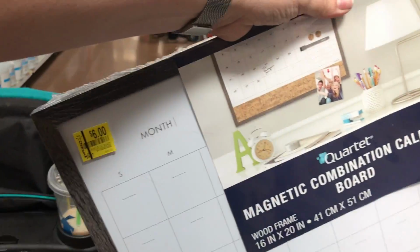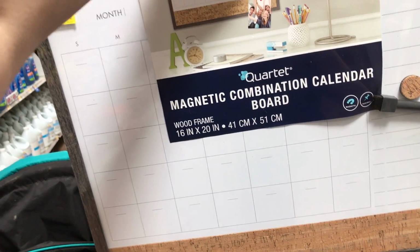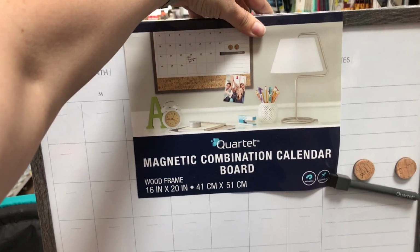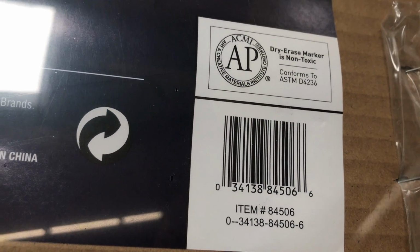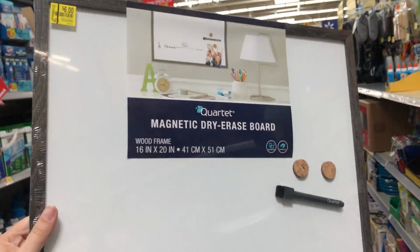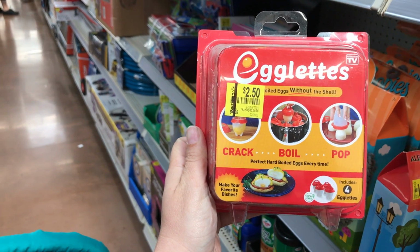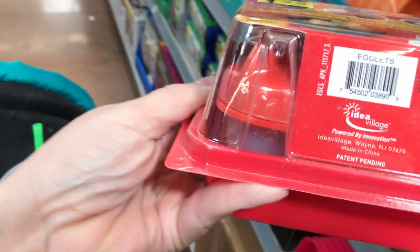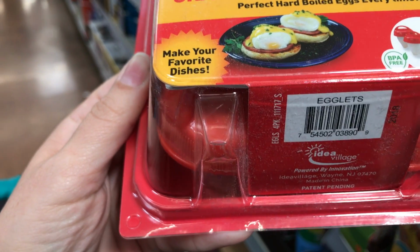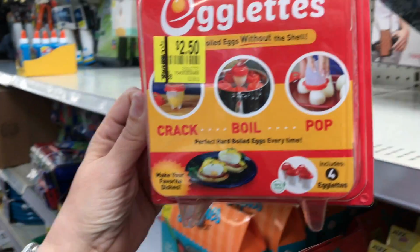Okay, these are something new that I haven't seen. They were $10 and now $6. It's a magnetic combination calendar board. It's like a dry erase magnetic calendar board. And then they have a plain one here too that's just white dry erase. You use these Egglets, hard boil without the shell. They're $2.50. If you have an Instant Pot and you have not tried to make hard-boiled eggs in there, you definitely should, because they come out the best in the Instant Pot.